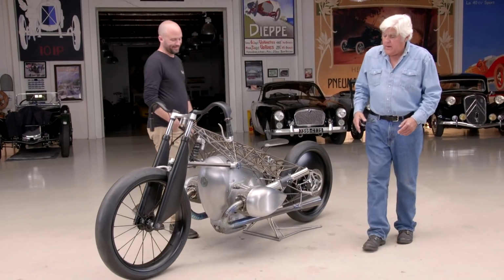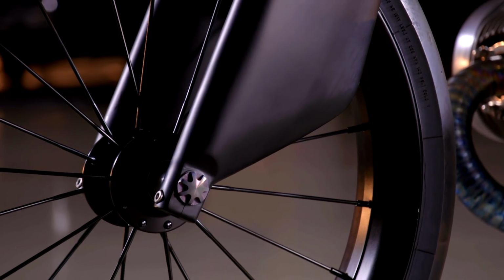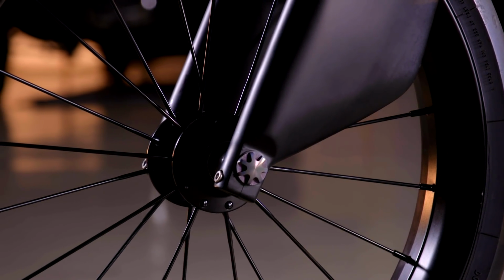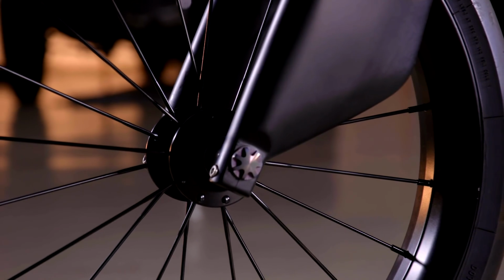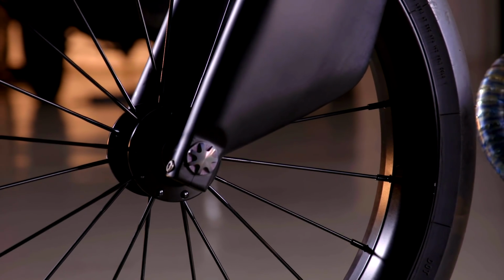So let's see what else. Okay, now I notice you limited the number of spokes. Normally you'd think on a bike where it's heavy you'd want a really laced wheel. Is that for aesthetic reasons only? This is really what you'd call a straight spoke. And it's aesthetically, I think, pretty cool because we weren't going to put a front brake on it.